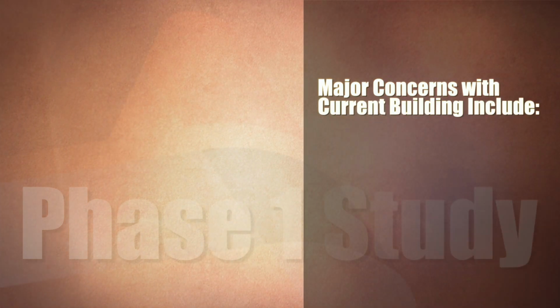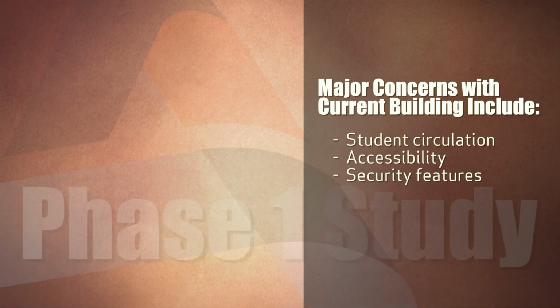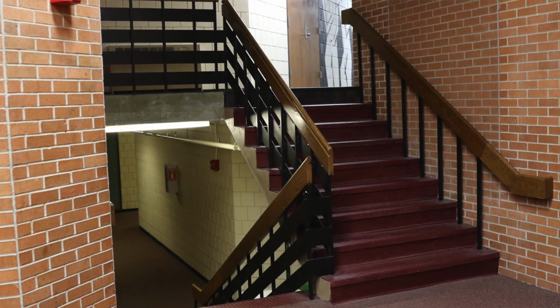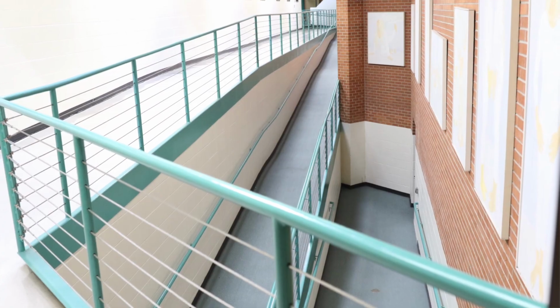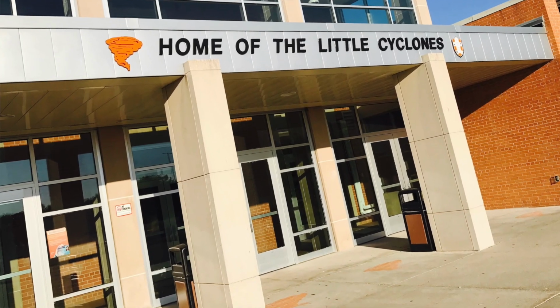Some of the major concerns cited in the Phase 1 study include the circulation of students within the building, accessibility, along with security features. Hallways within the high school are tight, and with the many additions, it is not laid out efficiently. Although the building is ADA compliant as far as accessibility, if you've ever been in the high school, you know it can be difficult to get around, especially in the fine arts wing. Additionally, the building has far too many exterior doors and lacks some of the security features that our new buildings have.